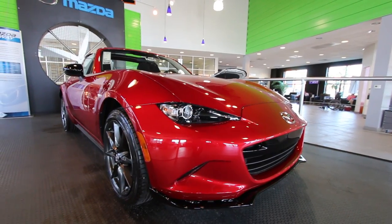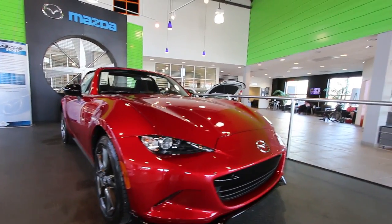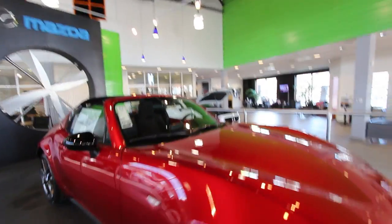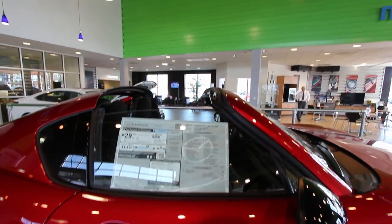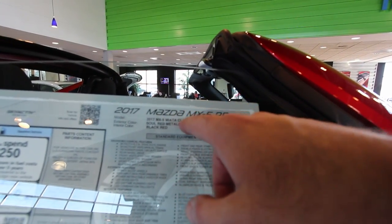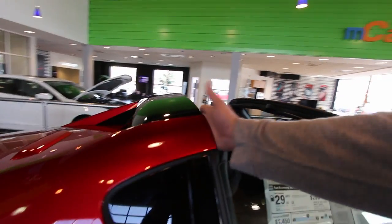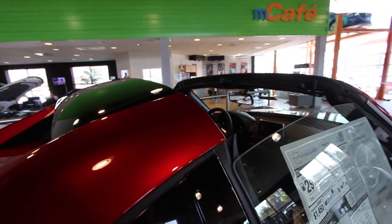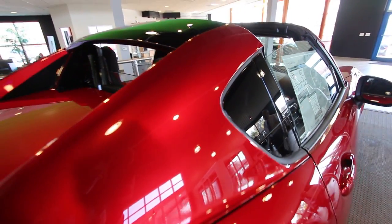2017 Launch Edition RF. I'm not sure if it's a Launch Edition just yet though. Don't let me get ahead of myself here. I'm assuming that most of these are Launch Editions, but I don't think this one is. This one's an MX-5 Miata Club RF. So this is your hardtop. And something about that color, man, looks really good. Look at that color. Look at that, that's pretty cool.